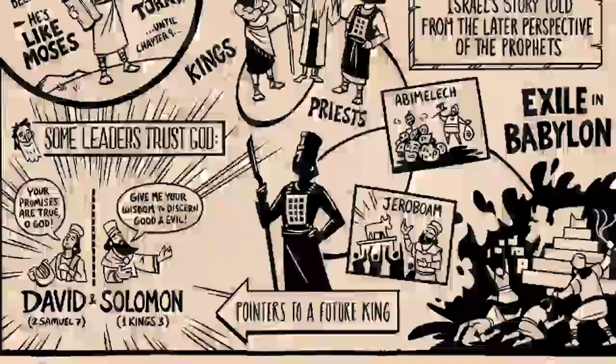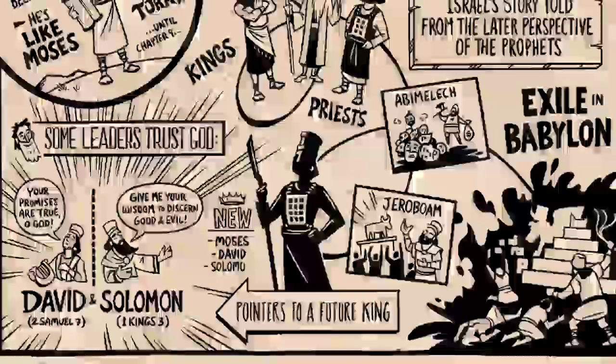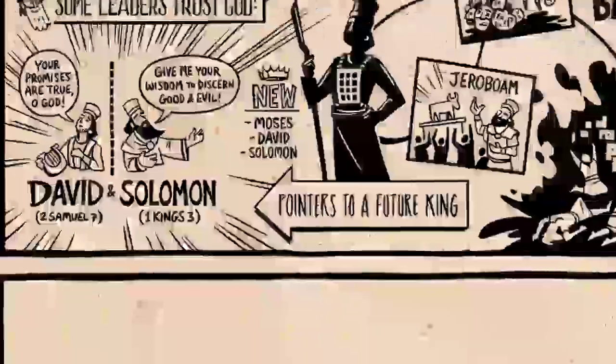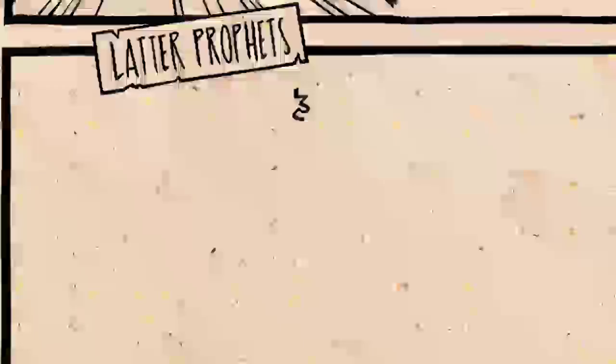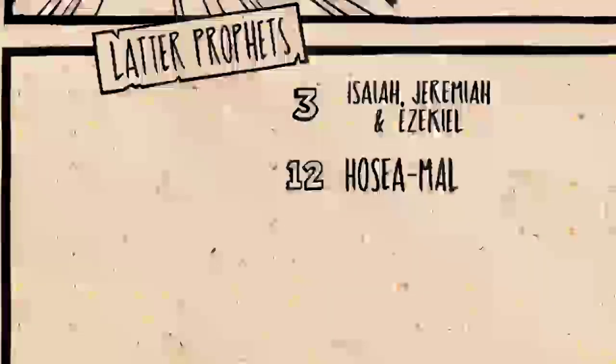When God does rescue his people out of Babylon, he'll send that new king who will be like Moses and David and Solomon were on their good days. In fact, this is what the second part of the Nevi'im, the latter prophets, is all about. There are 3 large and 12 short works connected to specific prophets.